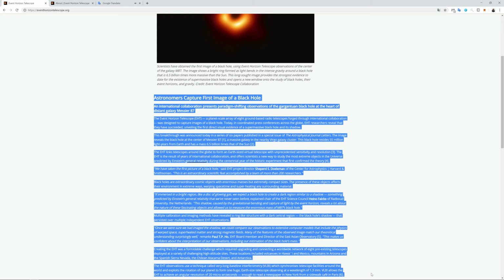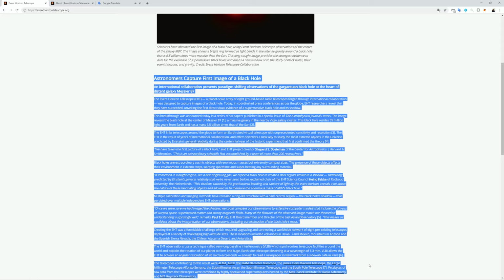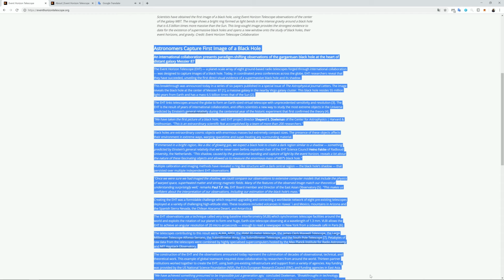The telescopes contributing to this result were ALMA, APEX, the IRAM 30-meter telescope, the James Clerk Maxwell Telescope, the Large Millimeter Telescope Alfonso Serrano, the Submillimeter Array, the Submillimeter Telescope, and the South Pole Telescope. Petabytes of raw data from the telescopes were combined by highly specialized supercomputers hosted by the Max Planck Institute for Radio Astronomy and MIT Haystack Observatory.